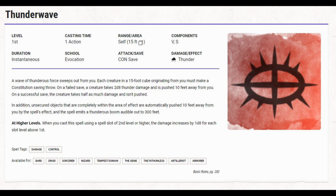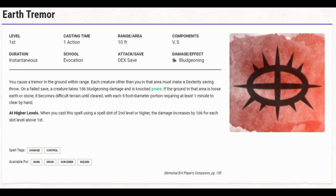Thunderwave affects a 15-foot cube, and on a failed save does 2d8 thunder damage while pushing affected creatures back 10 feet. That's a maximum of 9 medium-sized creatures, taking an average of 9 points of damage, and the difference between being pushed 10 feet or falling prone is usually just 5 feet of movement speed. And of course, advantage for melee attacks if the creature is still prone, but also disadvantage on ranged attacks.